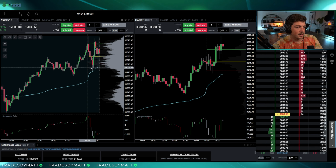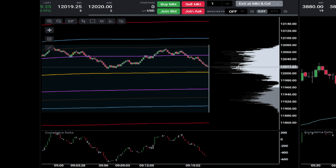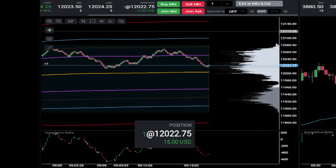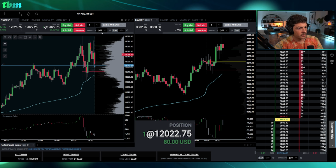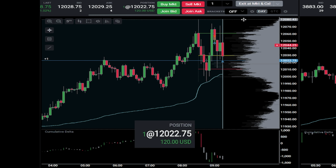All right, kind of got slapped, pushing back into volume potentially. This is where we bounced last time too. I'm gonna get long here. I like the curling. We're right back at the bottom of the range. We'll keep it tight. If we can get above volume at 30 and the ES pushes green, we should be in for a nice little short-term ripper, I think.